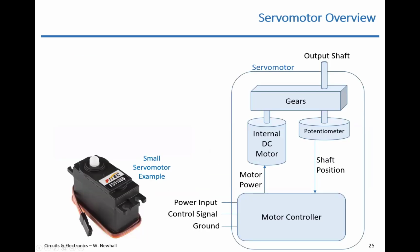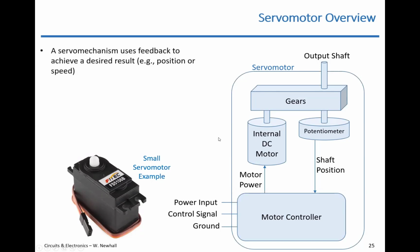So here's a small servo motor. This would be one like on an RC car or an RC plane or a small drone. This is what's inside here. So a servo, let's kind of broaden out a bit. A servo mechanism uses feedback to achieve some desired result, like position or speed. So the servo part implies this feedback approach. You have a desired position, you have a current position. They don't match, so bring them closer together. If the difference is big, that's a large error. Let's reduce that error.